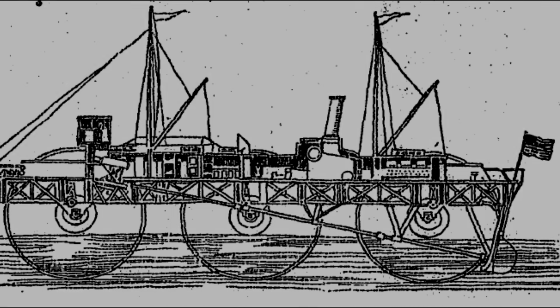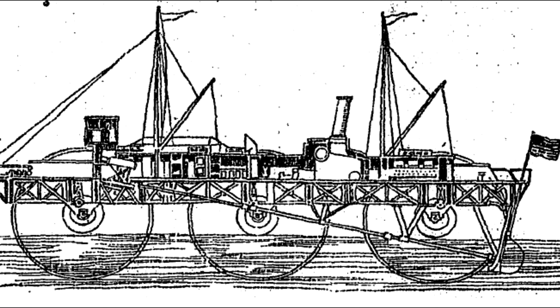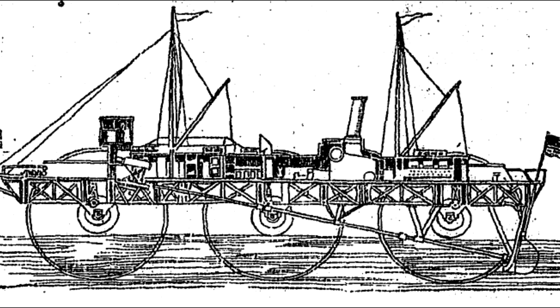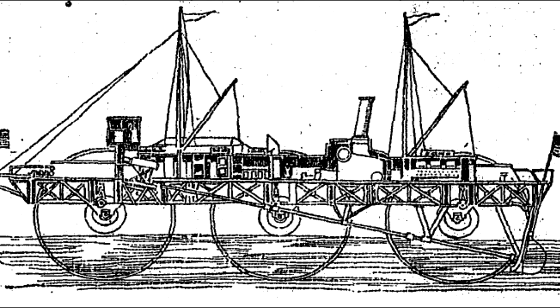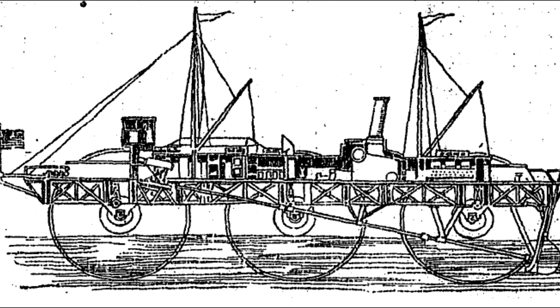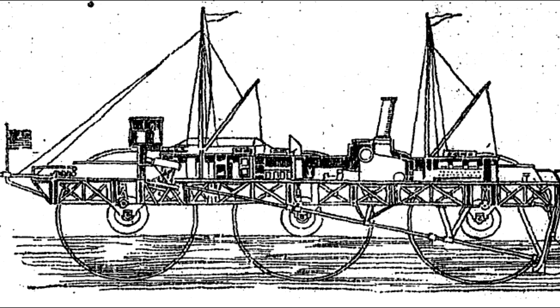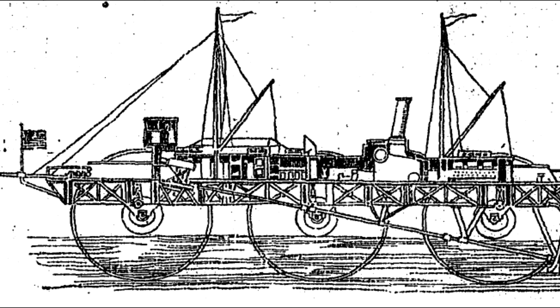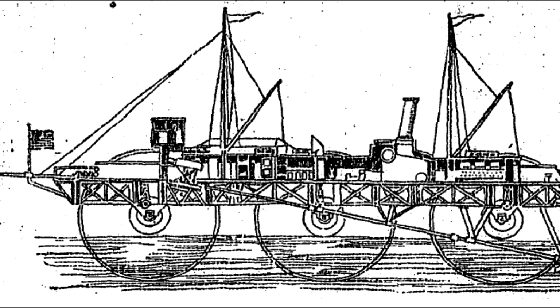In order to understand the ridiculousness of Knapp's roller boat, one must discuss the roller ship, which was another unconventional and unsuccessful ship design, and was also experimented with towards the end of the 19th century. And obviously this does differ from Knapp's particular version, but the principle remains similar.